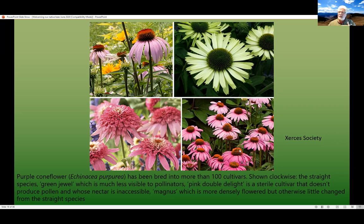So really look at these cultivars. If you can, try to get the pure natives. There's still research being done as to what the effect is of these nativars and cultivars. Are they good? Are they bad? But some we can tell right away that these are going to be problematic. For example, like these two.